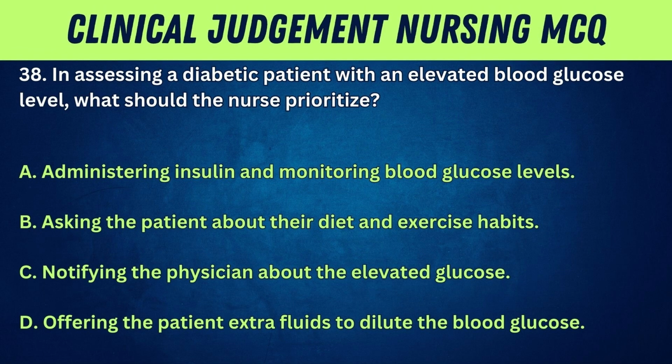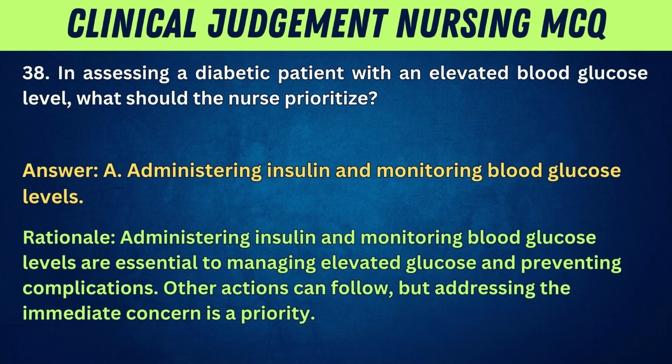38. In assessing a diabetic patient with an elevated blood glucose level, what should the nurse prioritize? A. Administering insulin and monitoring blood glucose levels. B. Asking the patient about their diet and exercise habits. C. Notifying the physician about the elevated glucose. D. Offering the patient extra fluids to dilute the blood glucose. Answer: A. Administering insulin and monitoring blood glucose levels.